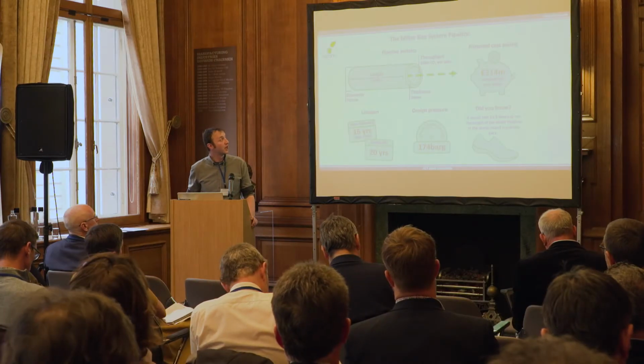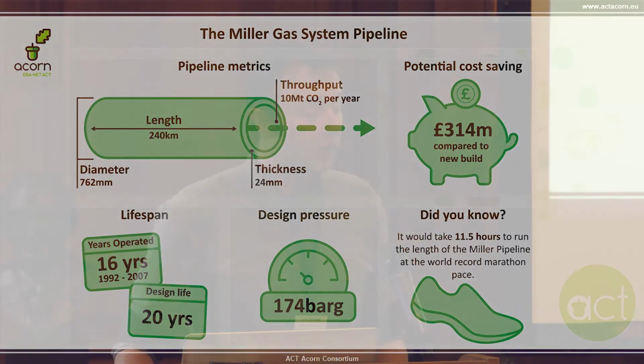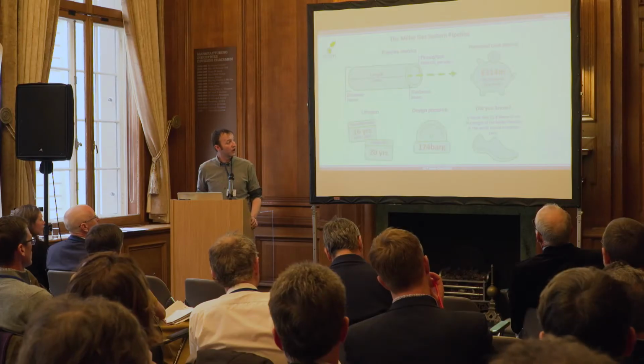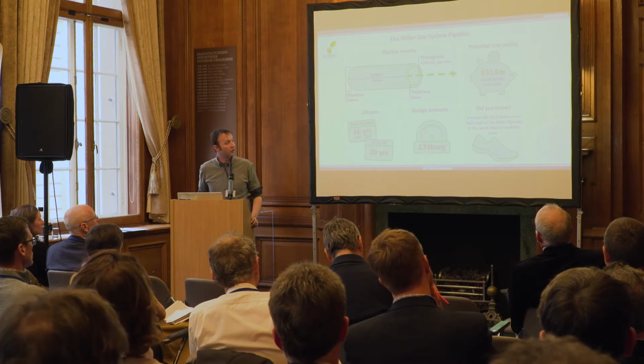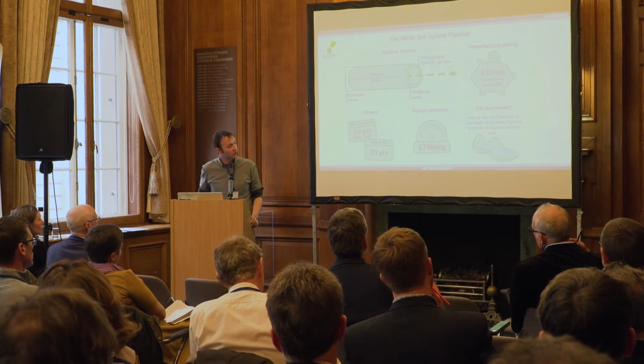And here's the big one, 10 million tons from the Miller gas system pipeline. It's a bit older, but the research has shown that it's perfectly available for use. And all of these are fine within technical feasibilities. So there's no showstopper to reusing any of these pipelines for CO2. It's just within the normal assessment of how engineers go about doing their job. I like this fact as well. It would take 11.5 hours to run the length of the Miller pipeline, which, for me, I think would be like 24 hours.